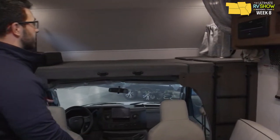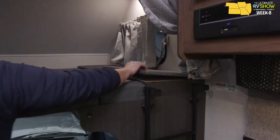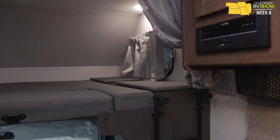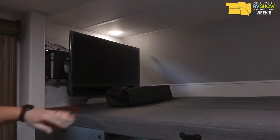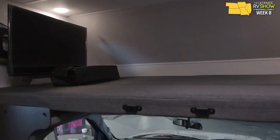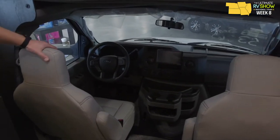But taking a look at the rest of it here, you'll notice that you have storage, right? You can just lift that up, super convenient, kind of tucks itself away. You have some cup holders up there. TV over on this side, that's just going to be a swing arm. You have your screen right up front there. There's a privacy screen for the front. And if we drop down, you'll take a look at the cab here.